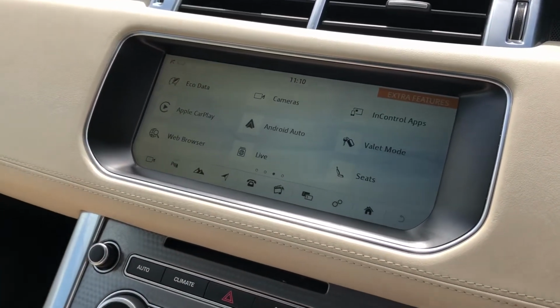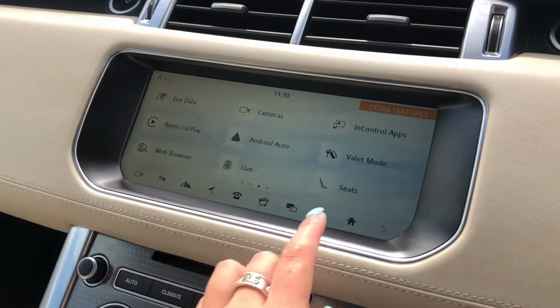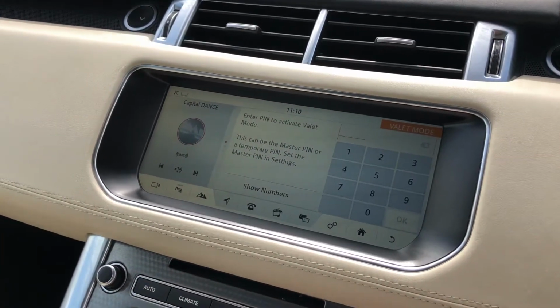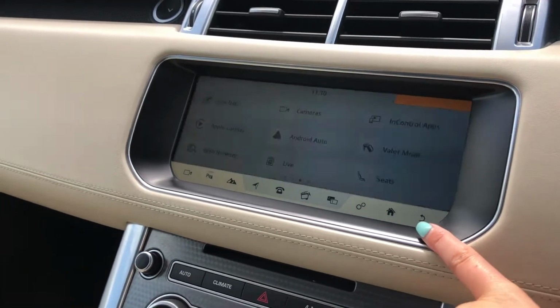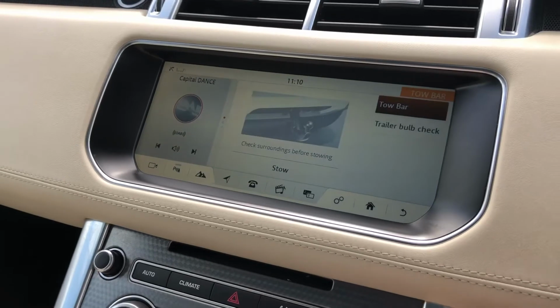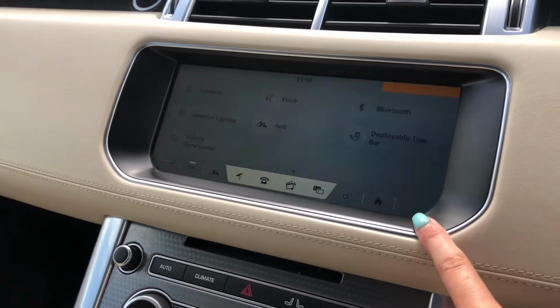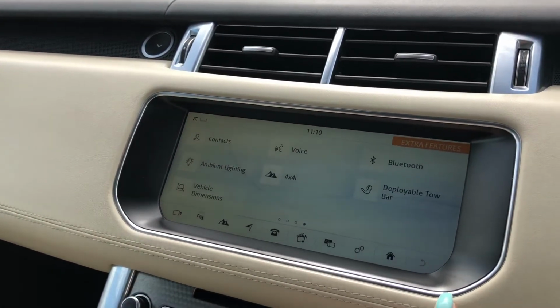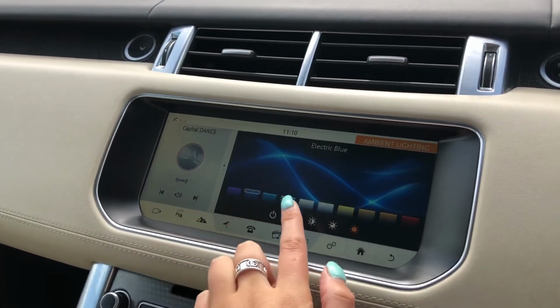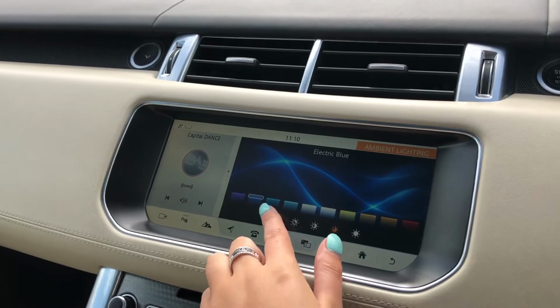Apple CarPlay and Android Auto to connect your phone, along with valet mode, enabling you to lock the screen so a valet can only access your climate control. You can also control your tow bar from inside the car, which saves you even having to get out. And you have ambient lighting with various different colours to choose from, which looks effective in the dark. You can also adjust the brightness or turn it off altogether.